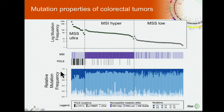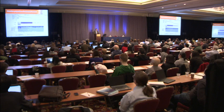We don't know for sure whether this just results from an inefficient repair of this kind of mutation. However, there are some early suggestions now from further work by Nils and Nikki at Memorial Sloan Kettering that different mutation hotspots lead to slightly different frequencies of these mutations, suggesting that it might be arising from the enzyme itself.